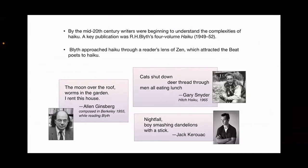By the mid 20th century, writers were really beginning to understand the complexities of haiku. A key publication that promoted this was by an English scholar, R.H. Blyth, who published a four-volume book, Haiku, between 1949 and 1952. He was also very interested in Zen Buddhism, wrote a lot of books on Zen, and that had attracted the interest of the Beat poets. And so through Blyth's interest in Zen, they found haiku. So I've got three modern or 20th century haiku by the Beats, who really got haiku started in the Americas.